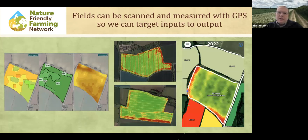We can use lots of data nowadays to enhance our production. In the pictures on the left-hand side, we can measure our soil, see where we can add nutrients and seed, and understand how to get the most productive we can with the minimum inputs. The picture in the middle is of an arable farm, where the yellow and green is where the highest yield is, and the red is the lowest yield. So we can look at our fields and see we've got different opportunities, so we can grow grains in one part and vegetables in others.